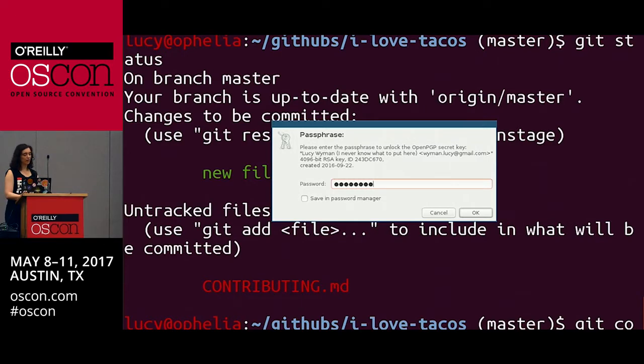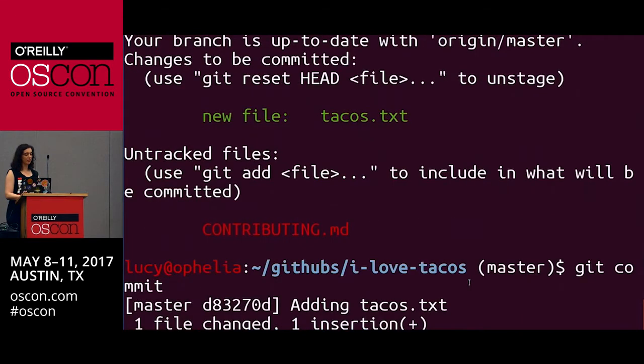This is because I have my GPG keys linked to my GitHub. Don't worry about it. All right.